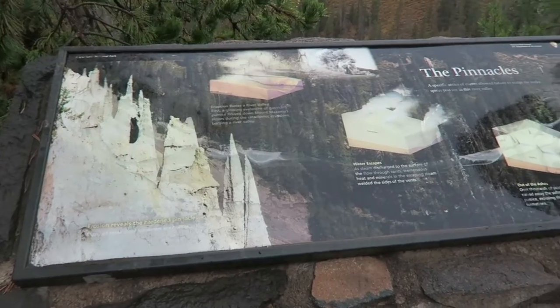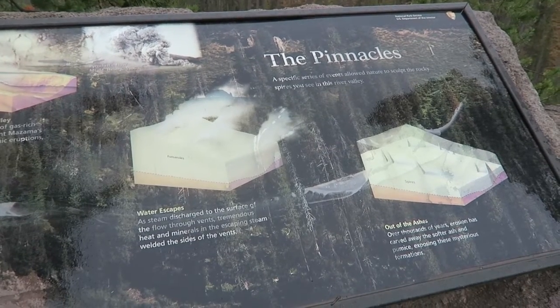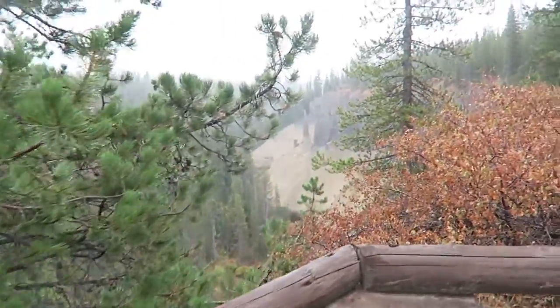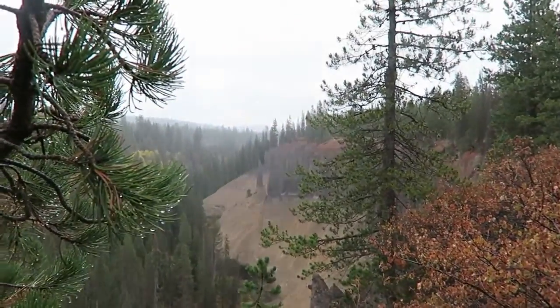Okay, so the rain has stopped and we are here at the Pinnacles, which is the end of the road. There's a little detour road you take off the East Rim Drive, and then you drive to the end of the road and you get to the Pinnacles. There's a short 0.8 mile round trip hike that you can take to another viewpoint, but you can also see them this way.